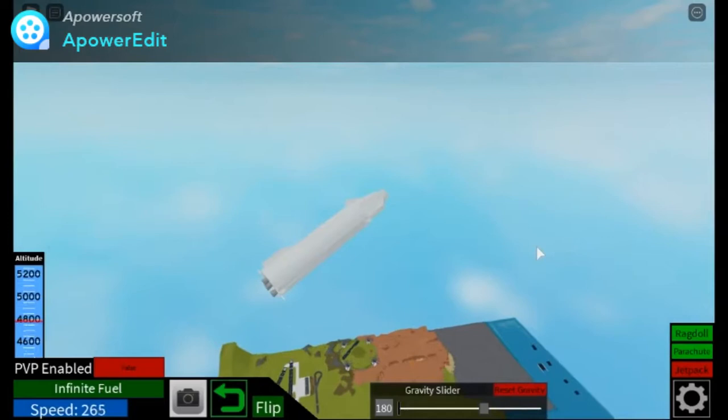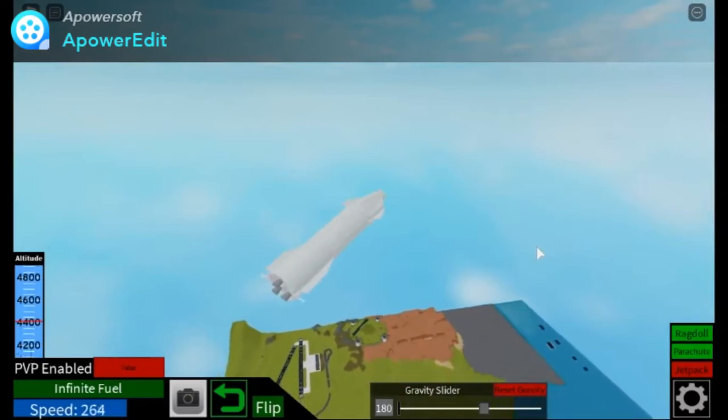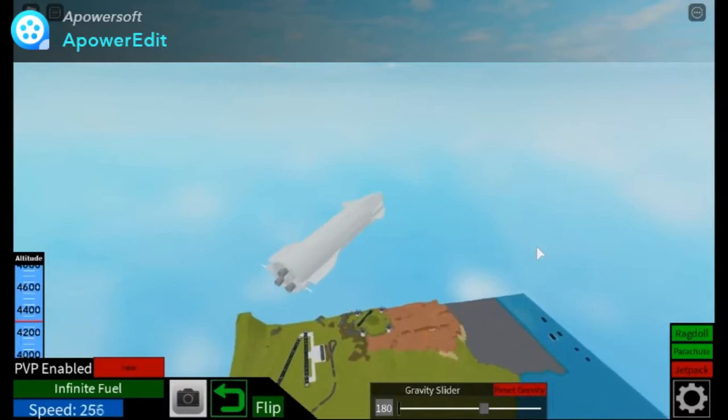T plus 4 minutes and 40 seconds, Starship has transitioned. It's flipped to the horizontal mode, beginning the descent back to the landing zone.